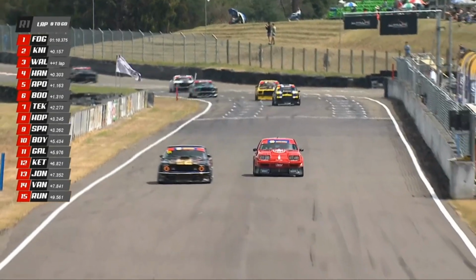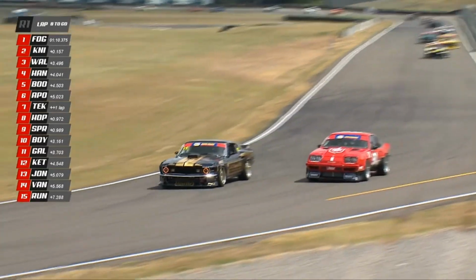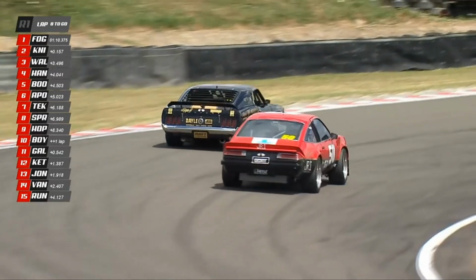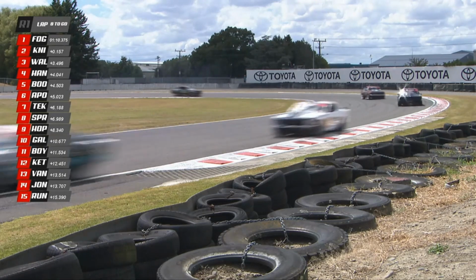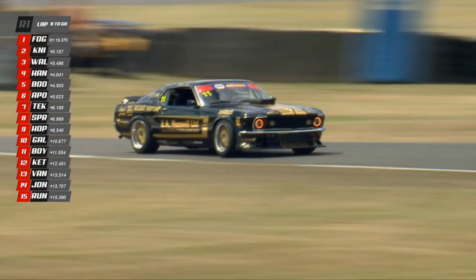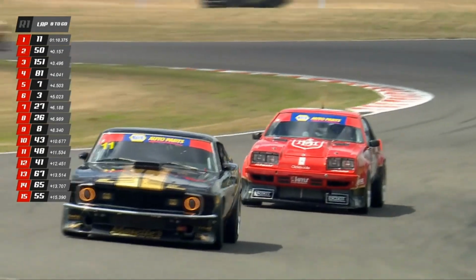Yeah, well, here comes Wallace's car. Wallace's car is similar to Knight's car. One's an Oldsmobile, and both were built in the same place up in Auckland, and they're very similar cars. Wallace is actually leading the championship, running 3rd at the moment, so he's probably trying to protect the car a little bit so he can make it to the end of the season without too many dramas.